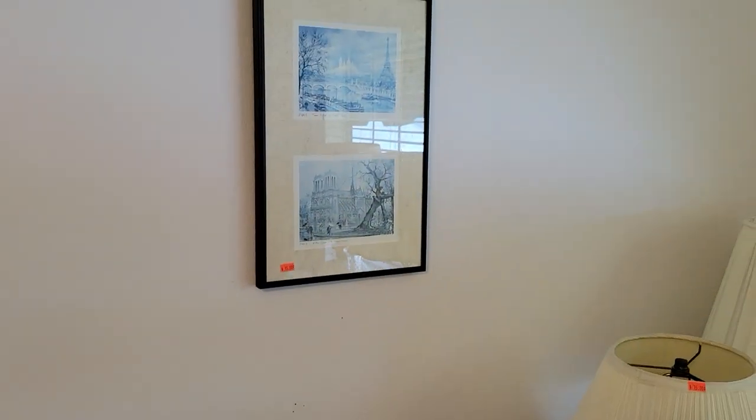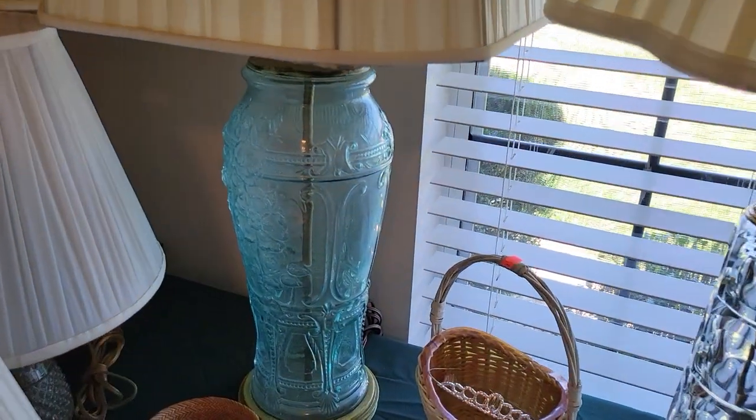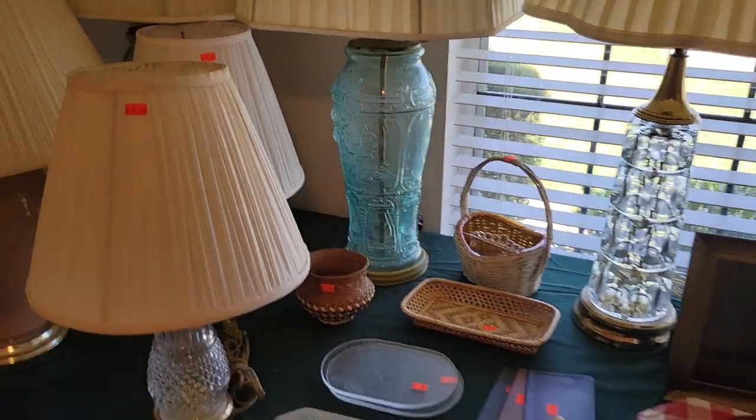All right. Some beautiful lamps here. Take a look at this. There's two of these matching. Nice colored blue glass there. Really, really good looking ones there.